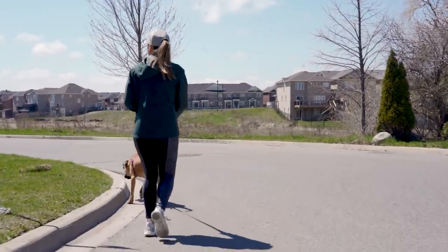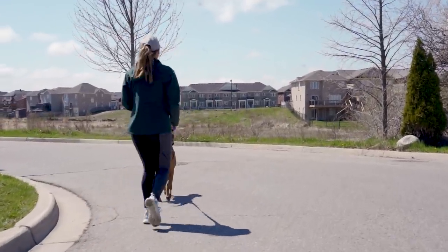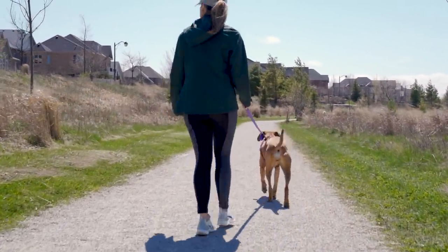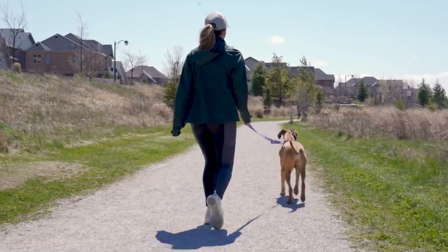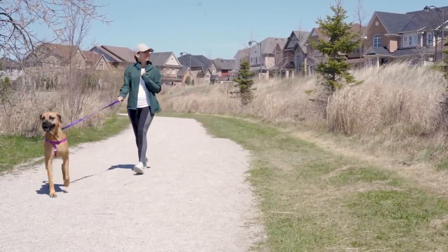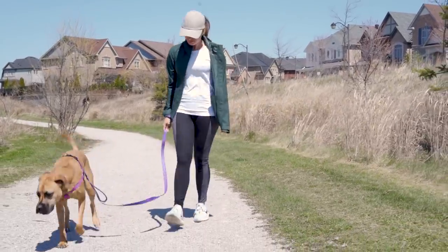So one of the things I look forward to the most every day is getting outside for some fresh air and just really to go for a nice walk. Luckily, I have Miss Cashew, who is my sidekick these days, and she is always a happy camper to go for a nice long walk.